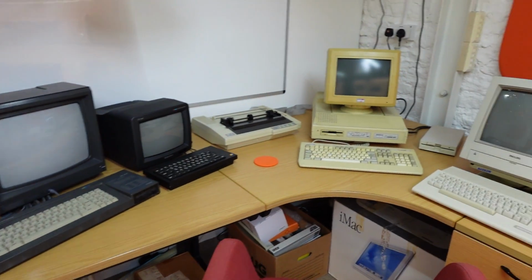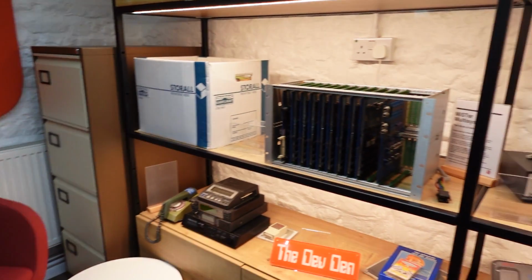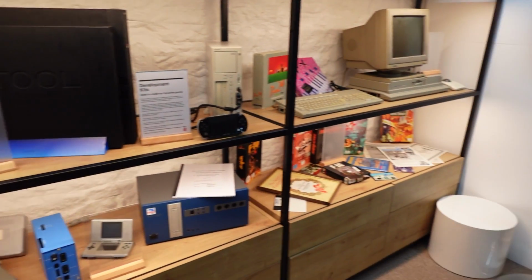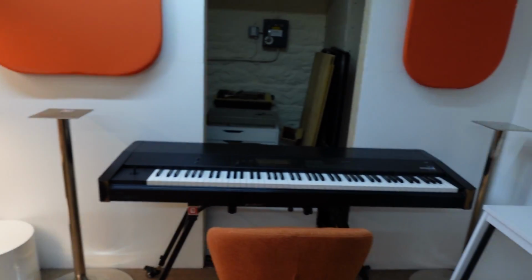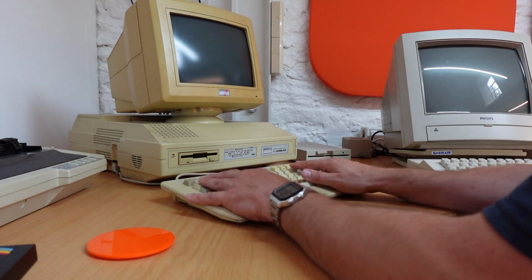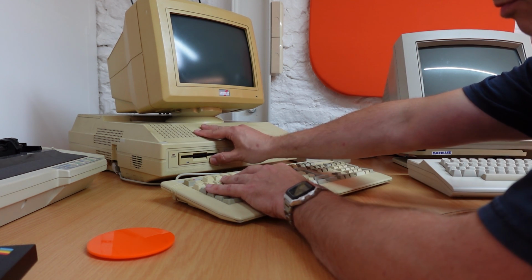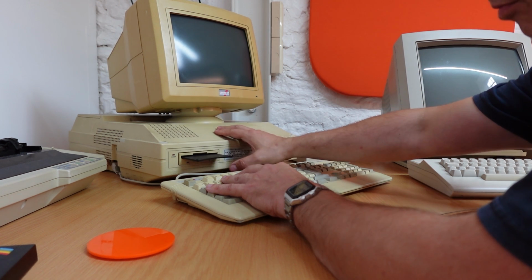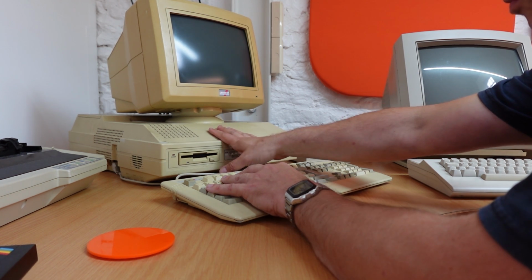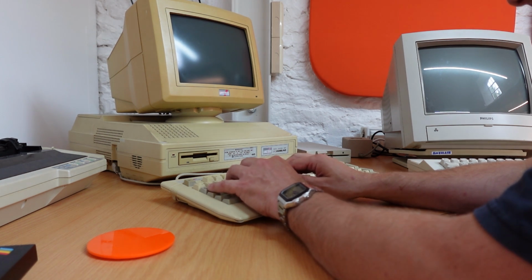This is the dev den, so this is a new area that they're still setting up, but there were a couple of things I found interesting in this room. The fact that this was pride of place. That was an Amstrad PC-2286, and this is the exact same case shape as my first PC, mine being the 386 DX model, the PC-2386. So that was really special.